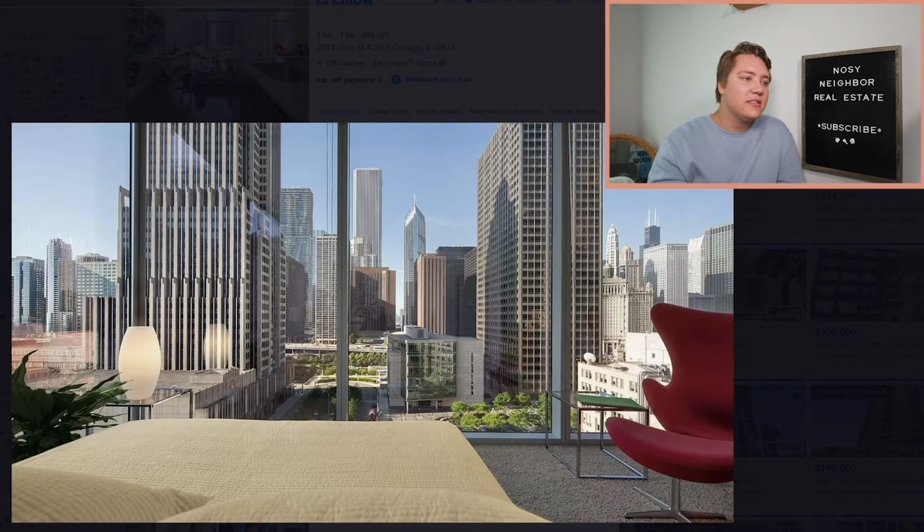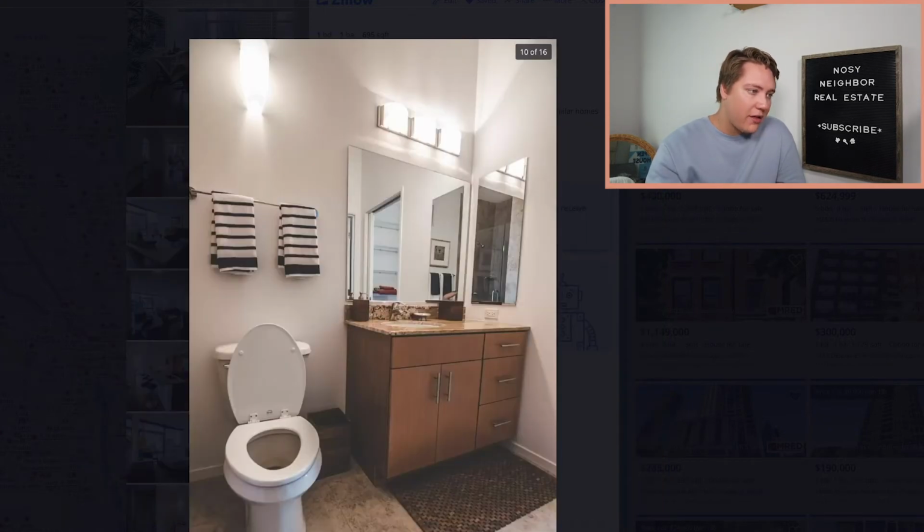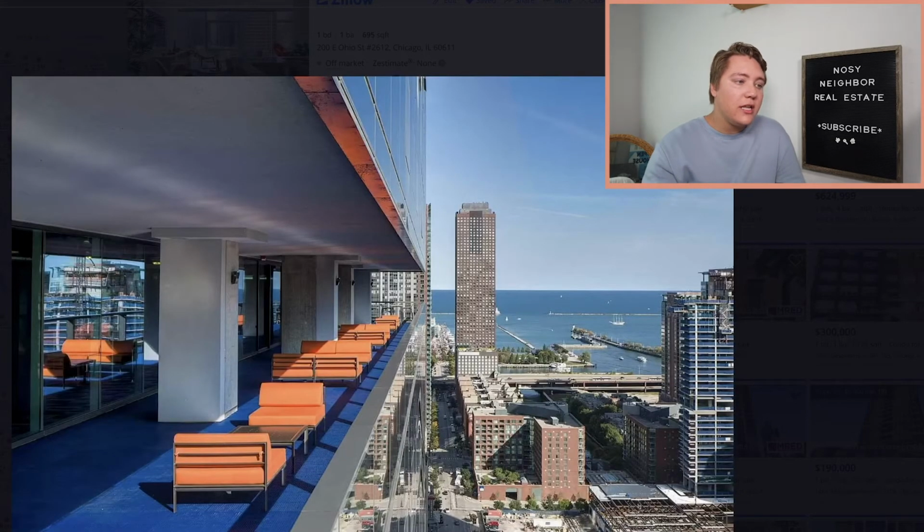I mean, look, you can even see that building. Don't remember what that building's called, but you see it. It's great. Beautiful. Great bedroom, great bathroom. Updated, you got this travertine type flooring here. Granite countertops. Oh, cute walk-in shower with glass door. Very nice. Oh, and look at the amenities.